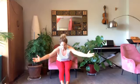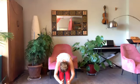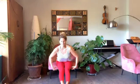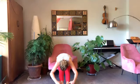I'm going to extend my legs. Inhale, overhead. Exhale, fold. Remember that trick? If you want to use your belly more, keep your hands out in front of you. Inhale, long spine. If you practice like this every day and you do tricks like that, you will get muscle development in your belly.